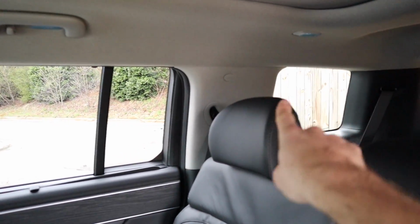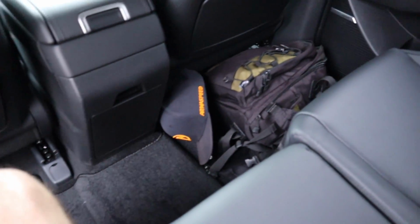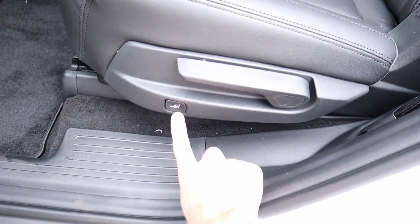And then this is a look at visibility from the second row. Very large windows in the back there, so it definitely provides you a lot of light and a lot of comfort. And then if you want to work your way to the third row, you can push this button down below or the one up top.